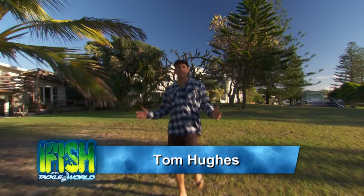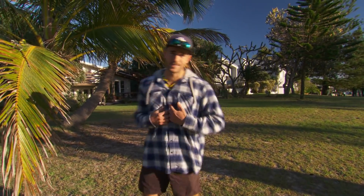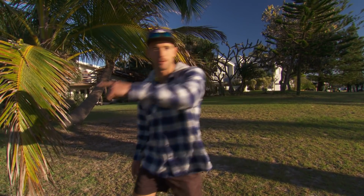Another glorious day in northern New South Wales. Unfortunately, Paul couldn't make it, so he sent me instead. Damn. I'm about to catch up with two mates, and we are not only going to target a species, but we are going to choose one fish from that species, put a bait right on its head. It's going to be epic. Come along for the ride.